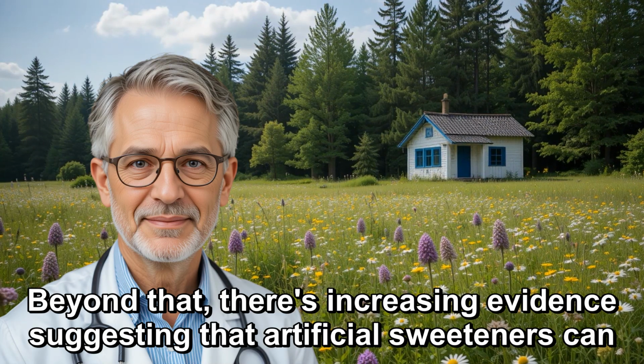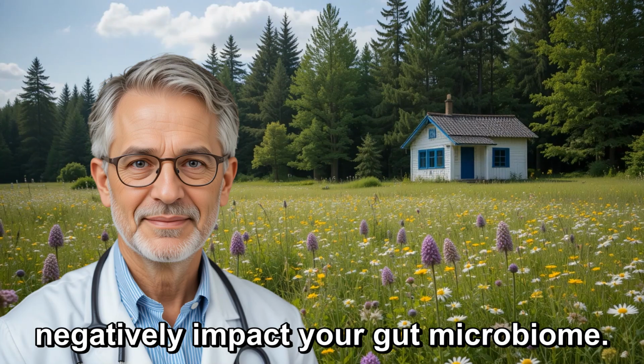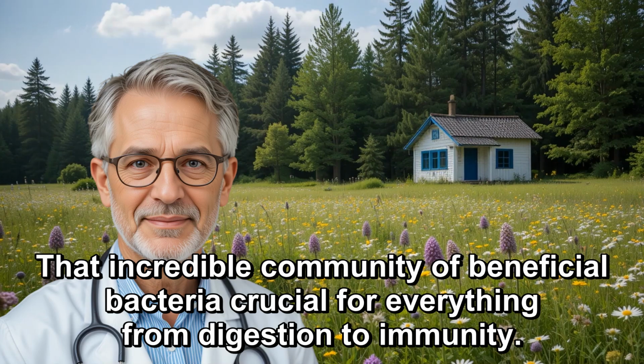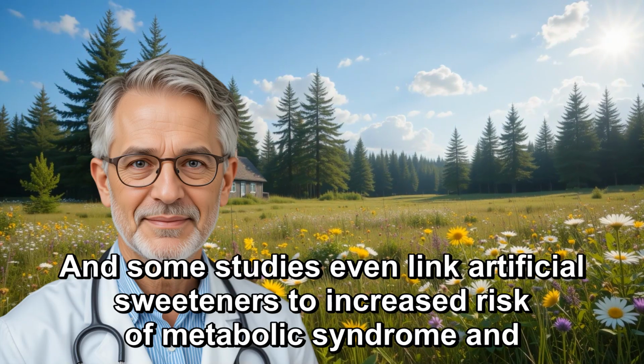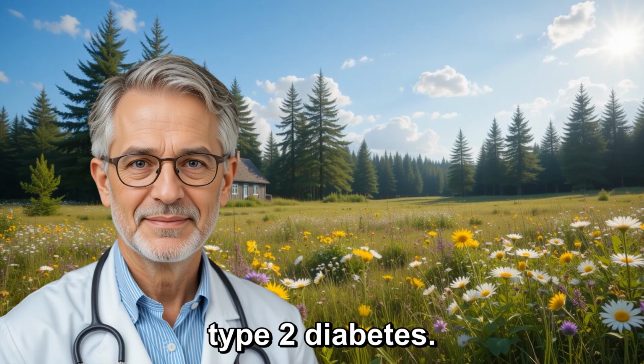there's increasing evidence suggesting that artificial sweeteners can negatively impact your gut microbiome, that incredible community of beneficial bacteria crucial for everything from digestion to immunity. Anything that disrupts this delicate balance can have widespread effects, and some studies even link artificial sweeteners to increased risk of metabolic syndrome and type 2 diabetes.